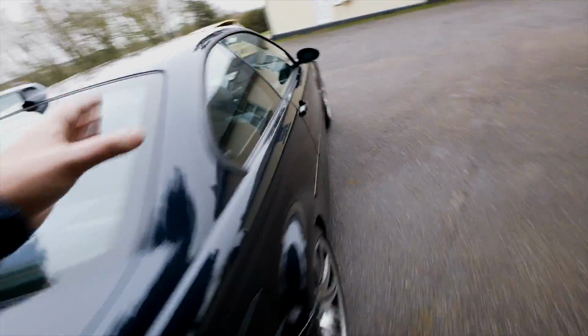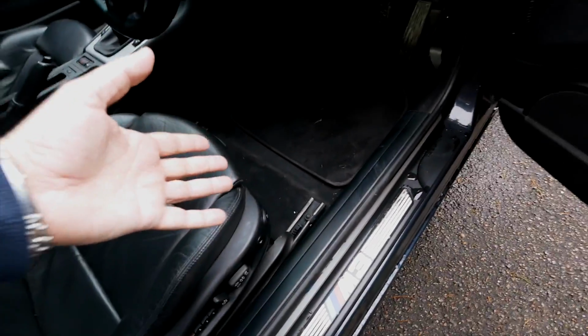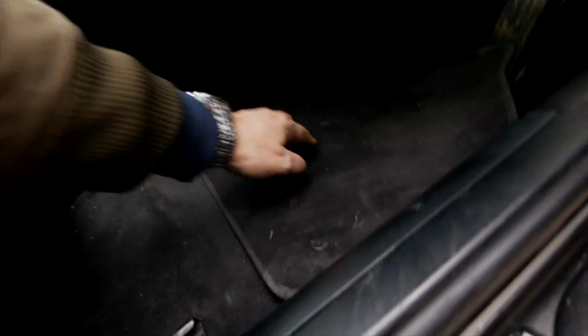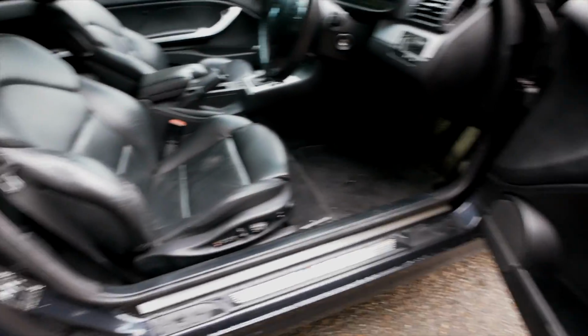Now, another thing I want to get done, again, because I'm heading over to Specialist Cars, is I would love to get a new set of mats. I don't know if they still sell them, or if they might have them in stock. I can't imagine they're going to be cheap. The other three mats are fine, but this one's got glue or something on it. It's a bit torn there. Just little things like that finish off the interior of a car.